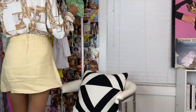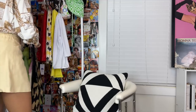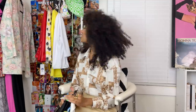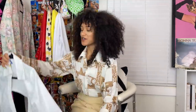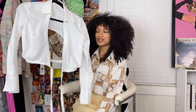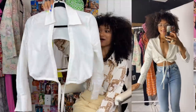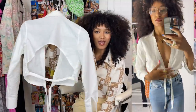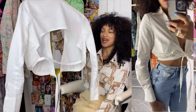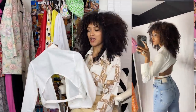Okay, let's see what we have next. Yeah, that's what we're gonna do. We're just gonna grab all of these. There's so many clothes. I didn't know I had this many. First, I've got this top right here. So I just needed something really basic but really cute. And it basically ties in the front. And I've already told you guys how I feel about an open back. So that's just what makes this shirt the icing on the cake. You can wear the classiest outfit and then come out and be like, bam!